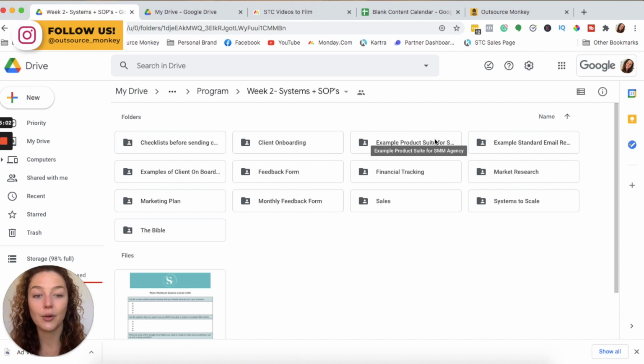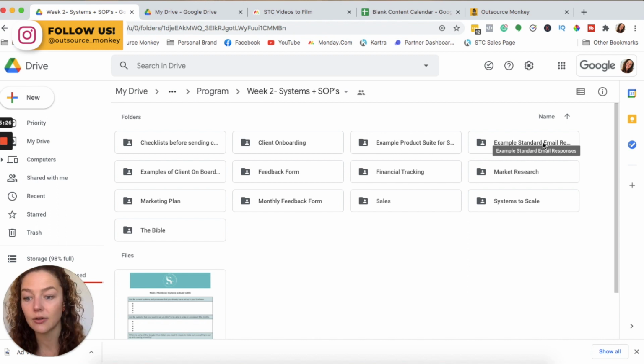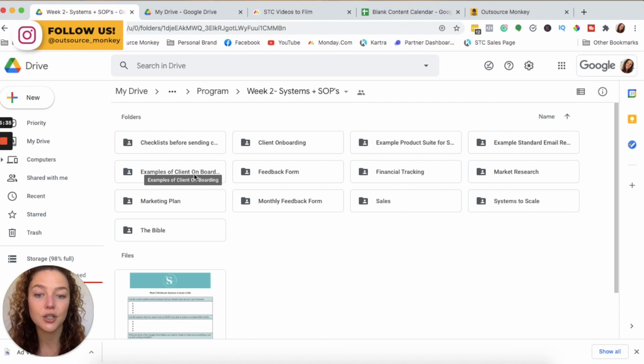This is an example of a product suite and packages for a social media marketing agency. So I just got my old packages from my old agency, and I've put the details in here just so that you can base it and see and know if you're pricing yourself correctly. Standard email responses. So if you get a virtual assistant to take over your inbox, these are some standard email responses you might be able to take some inspiration from, or copy and just change parts for your own. Examples of client onboarding documentation.